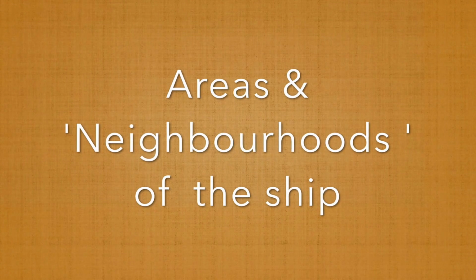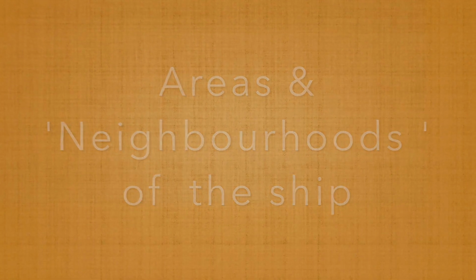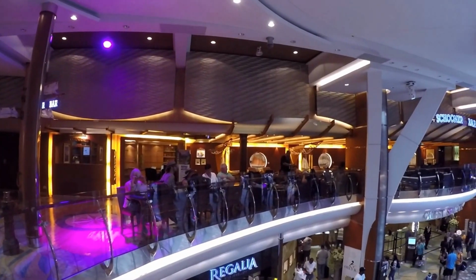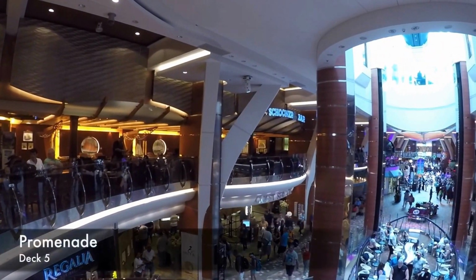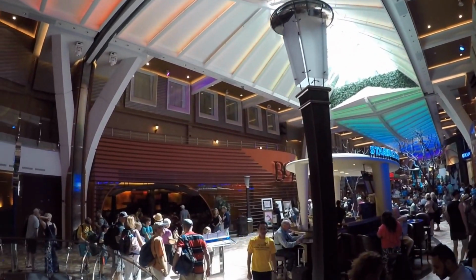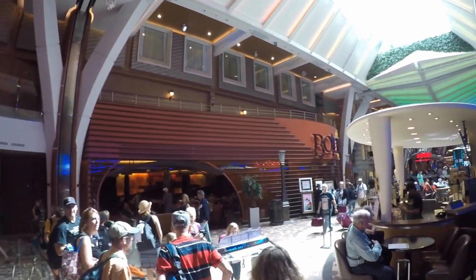On the Allure of the Seas and the other Oasis class ships, Royal Caribbean like to call the different areas of the vessel neighbourhoods. So let's take a look around some of those neighbourhoods. Starting off with the Royal Promenade. Now, I mentioned at the start of the video that this is a feature of many of Royal Caribbean ships, but on the Oasis class it's especially impressive. In areas, as you can see there, it's actually over two decks. So let's take a look through the Royal Promenade.